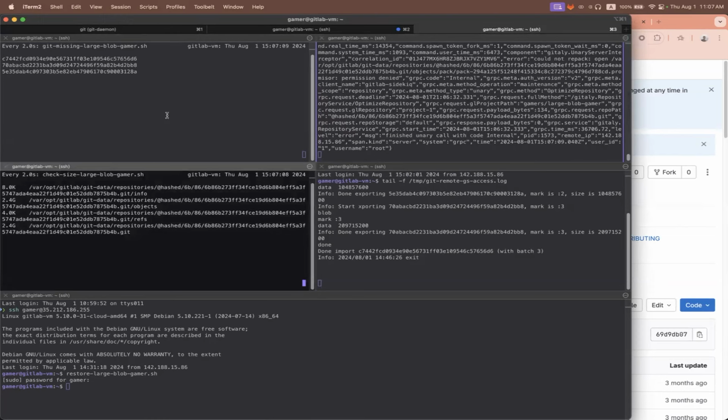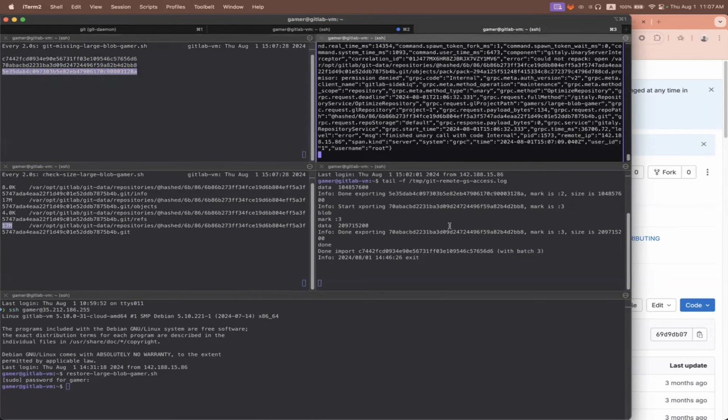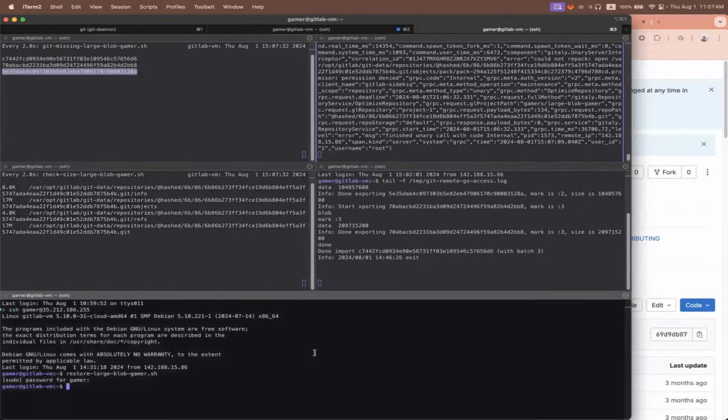And okay, so after the deletion, you will see the repo size shrink from 1.2 gigabytes to 17 megabytes. And of course, we are missing three objects because we already offloaded them into the cloud bucket. So after this, basically the offloading is done.